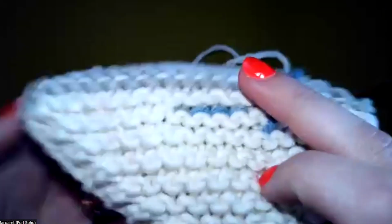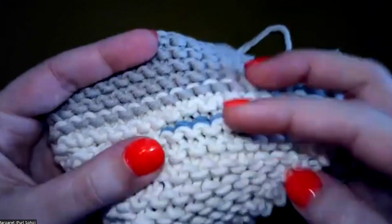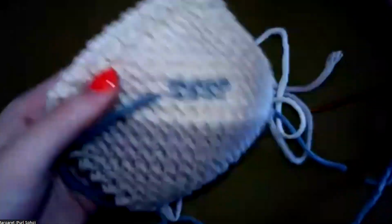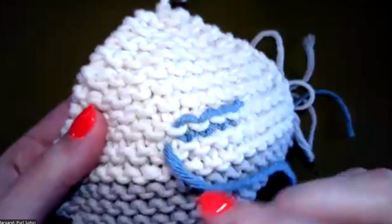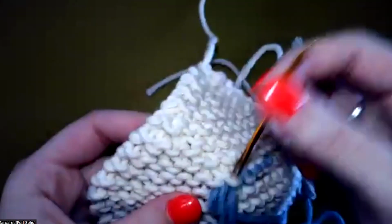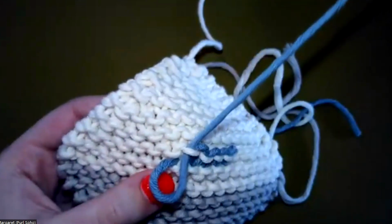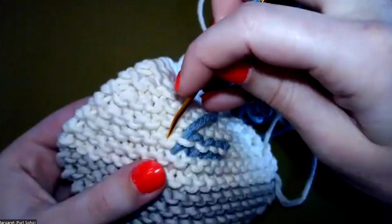So if we flip real quick just to see what we're doing on the other side, you can see these have their little shadow purl bumps right with them. So let's keep going. We're going to go back up through that smile right here that we just went down through. We're going to go back up and continue to trace it all the way around. Go around just like so.